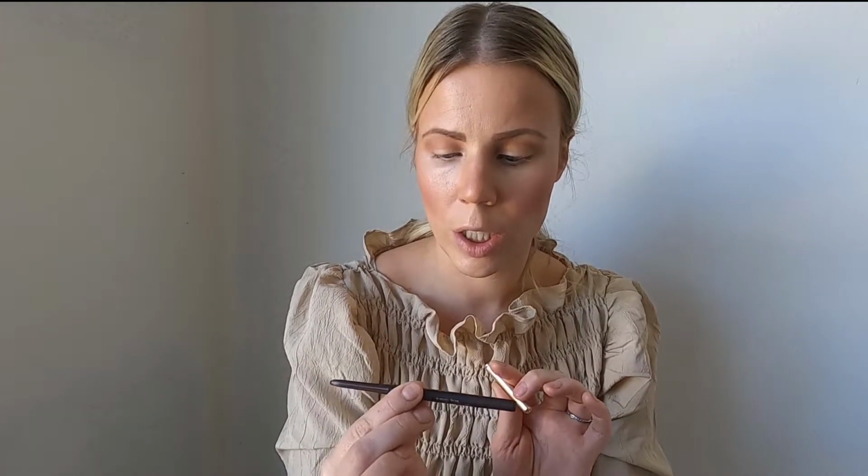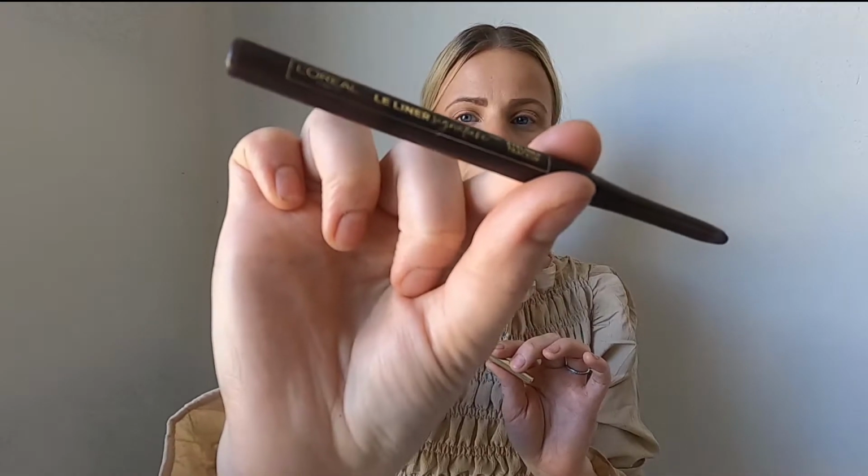One look I do love is winged eyeliner, but winged eyeliner definitely gives a look I am not trying today. And so we're not going for that. We're going for much more subtle. So this is actually a really good eyeliner. It's from L'Oreal called Eyeliner Signature. It's a retractable one, and I have it in the color Brown Denim.